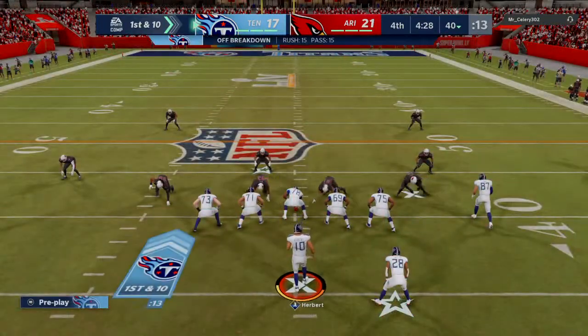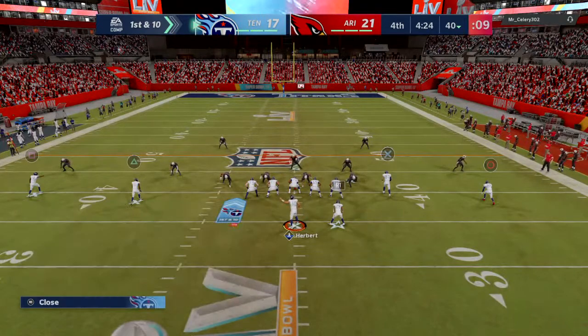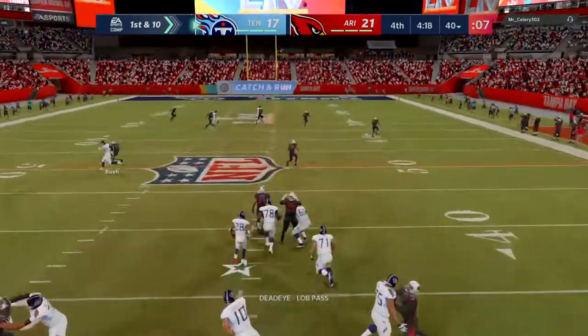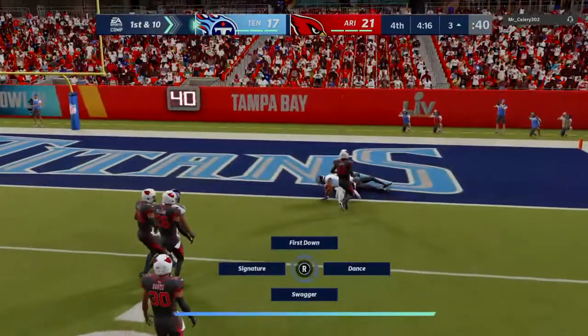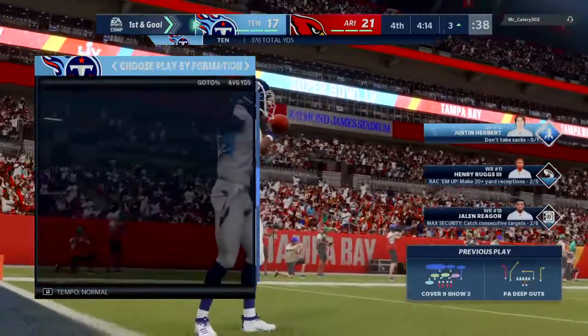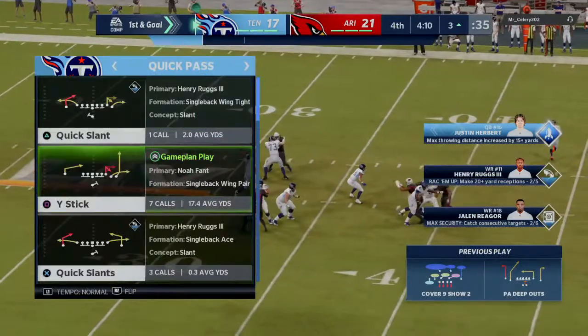Back-to-back good plays have them on the move on 1st down. Play action. It's Herbert. He'll let this go deep for Ruggs. And this is, oh my goodness, he pulled it in one-handed. A big play that time for the Titans. 57 yards. 3-yard line.